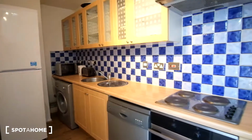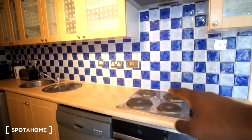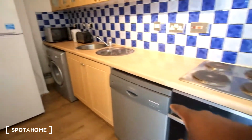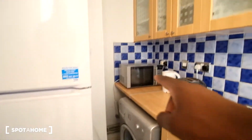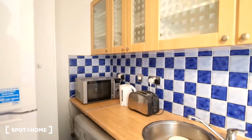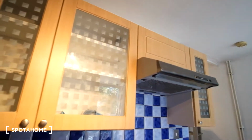So here's the kitchen. We've got the countertop space all along this wall. So on top, we have the stove. Oven is going to be underneath that. Dishwasher moving along. Sink, and then here in the far corner we have the washing machine, microwave, kettle and toaster. And up above we've got a lot of space for kitchenware and food. We can see that behind the glass cupboards. And then here at the end of the kitchen we've got the fridge and freezer. So that's in there.